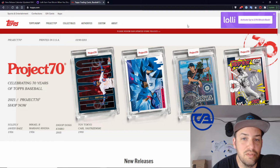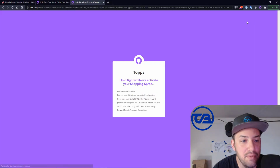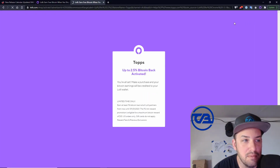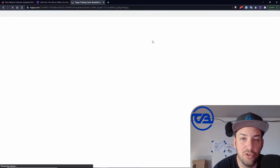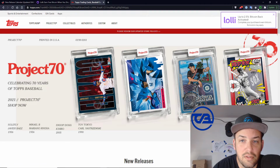So anyways, the first thing you'll want to do when you're working on the release date on Topps is, of course, activate the extension here. Let's go ahead and do that. It takes a moment. It essentially just reloads Topps with the URL that lets them know that you're shopping through Lolli. See, it'll say it's activated. You'll get this nice little green icon now for your extension.